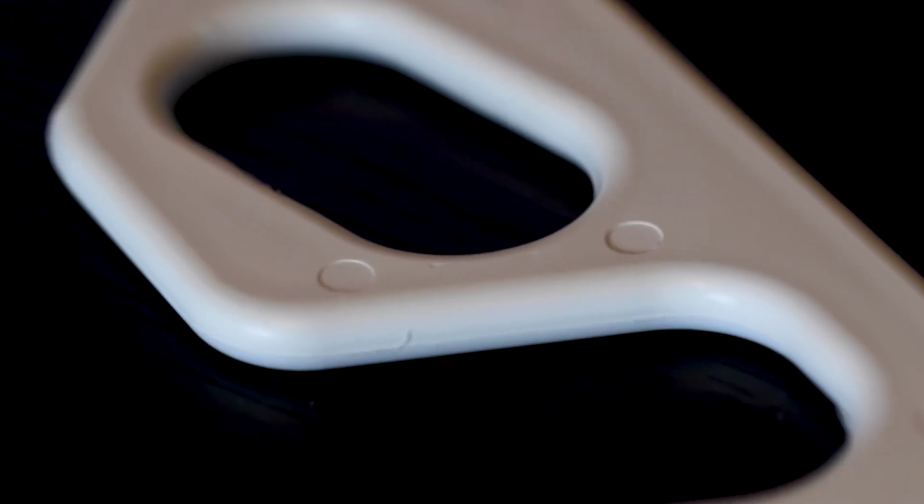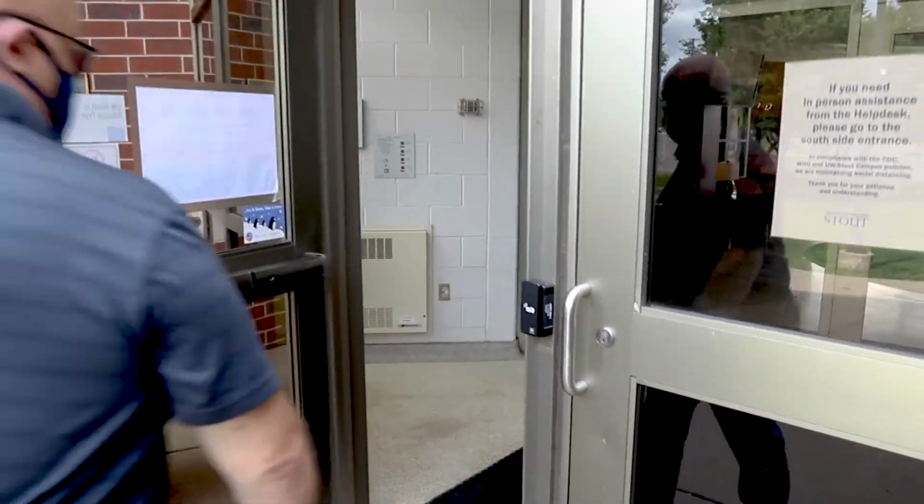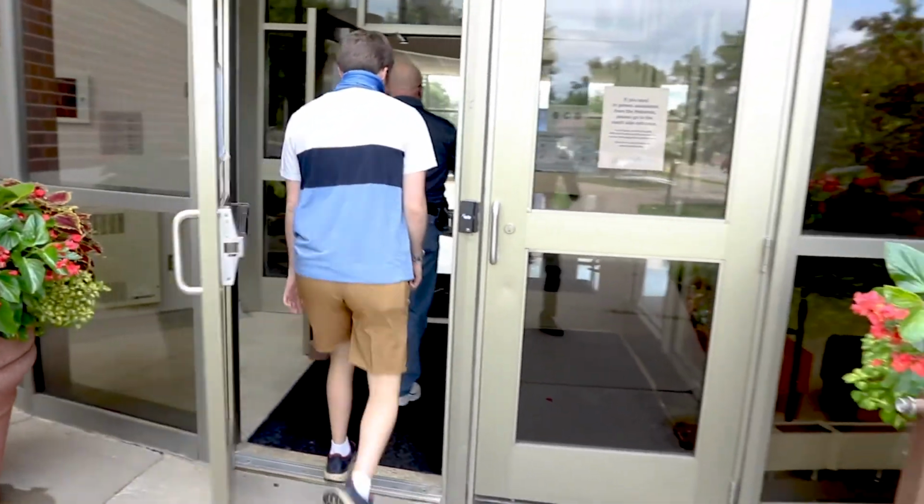And then the final product, which will be printed here on campus, is a little bit smaller. It doesn't have that nice poker on the end, but the slot has been moved a little bit, so it's a lot more comfortable for students to hold.